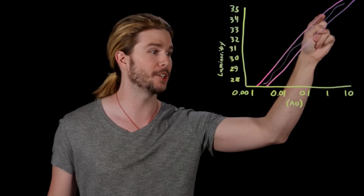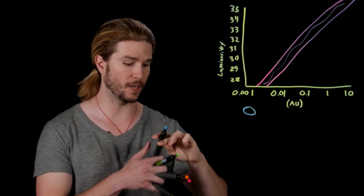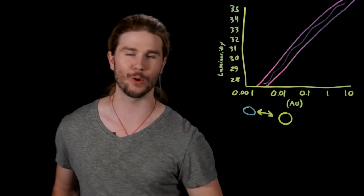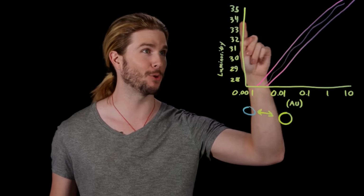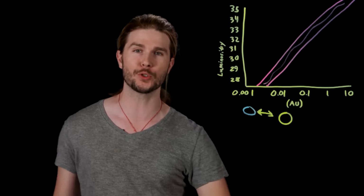But if you're in here, and let's say that you have a decently luminous neutron star, let's say around here, you go to 1 AU, that's one astronomical unit, and that is defined as the distance between the Earth and the Sun. These things are not to scale, around 93 million miles. And 1 AU, if you're around this neutron star of this luminosity, we could be orbiting a neutron star and be okay.